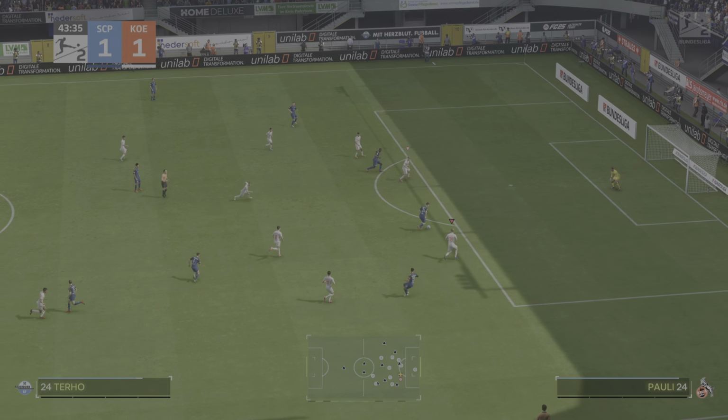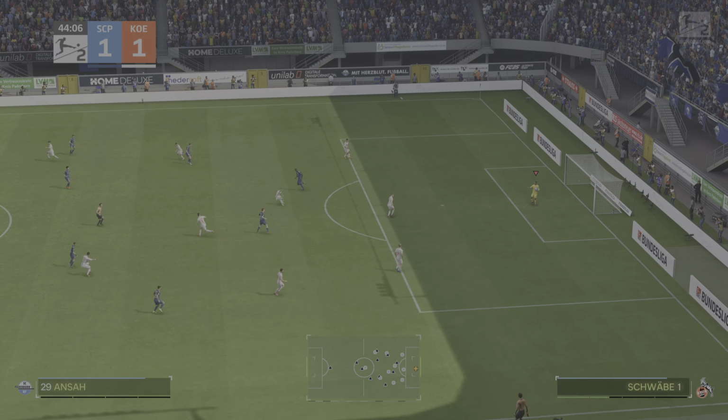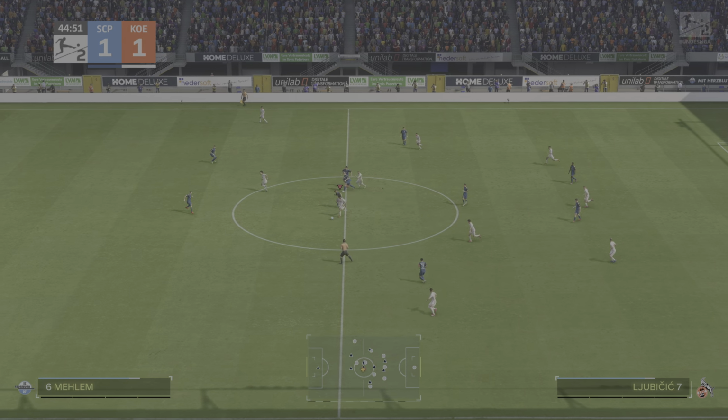Oh, moving it nicely. Oh dear, the goal was at his mercy. Tame effort. Ljubicic.